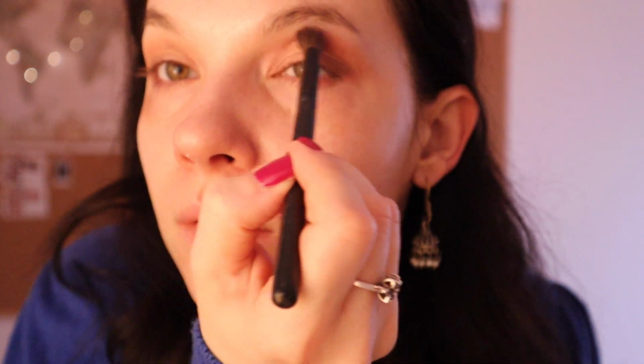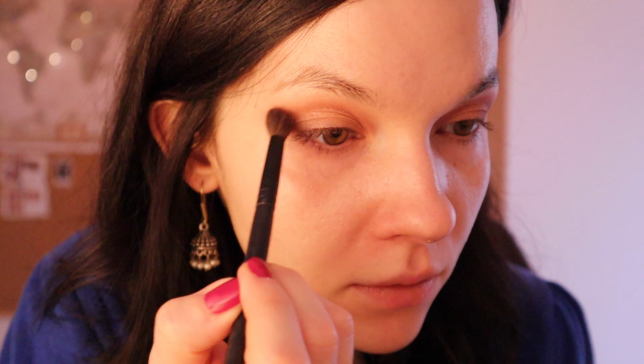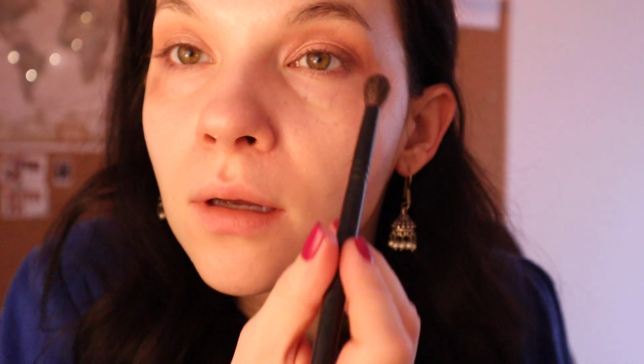All right, I was able to zoom you in a little bit, so I'm gonna go back in with the Limit shade from before and just buff it out. So if you can see, it's just very soft and pink. Actually, I feel like the camera is not really picking up on the eyeshadow at all. So that's it for my eyeshadow look. Really quick and simple and just pinky. I like pinky shades.